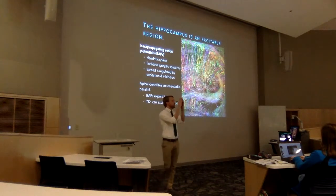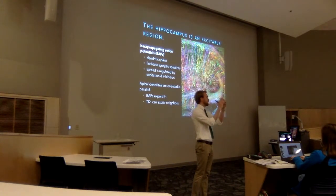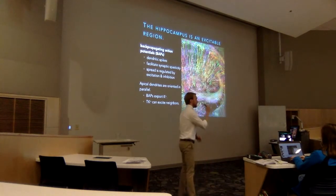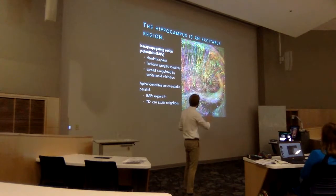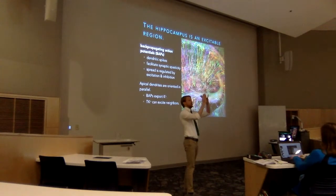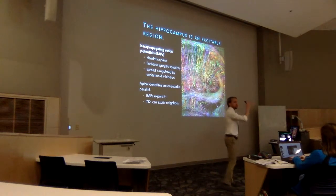Now think about when a back-propagating action potential goes up one and we're spitting out potassium. We're going to elevate potassium levels over an extended period. If they're in parallel, which they are, you're going to have greater areas that are exposed to elevated potassium, and thus greater areas that get depolarized. And these dendrites are excitable.